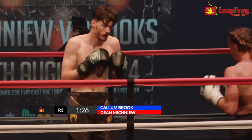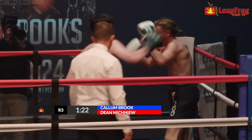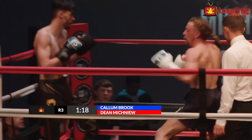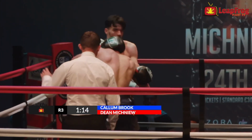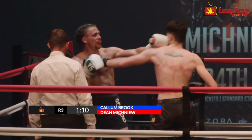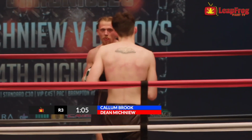Michniew stumbling backwards, taking himself into the corner. That's not a good idea. Brook making the most of it, landing hard crosses and straights. Throwing that uppercut again, almost having success with it, Brook, but it comes up just a millimeter short. Michniew looking absolutely knackered, backing up onto the ropes here, but still fighting with a lot of heart.